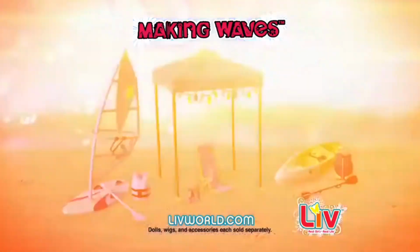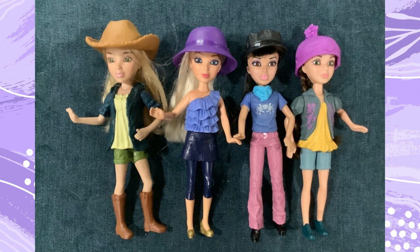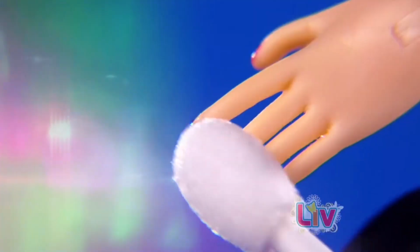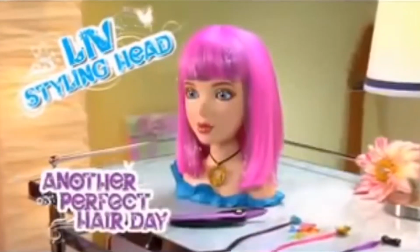And then in 2011, they partnered with McDonald's and had McDonald's toys, which was interesting. Which I've never seen before. And then following the McDonald's collab, they released a spa makeover line, which introduced color-changing makeup and hair, which is super cool because they expanded on the hair gimmick they had going. And then they continued to expand on it with their styling heads.